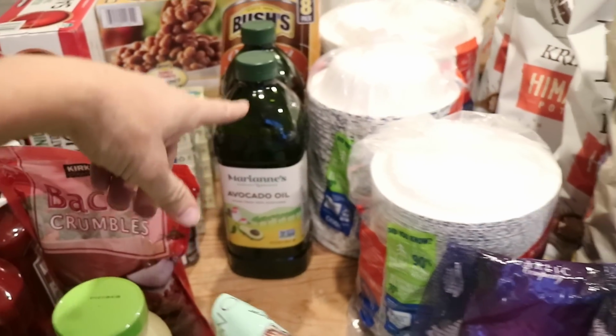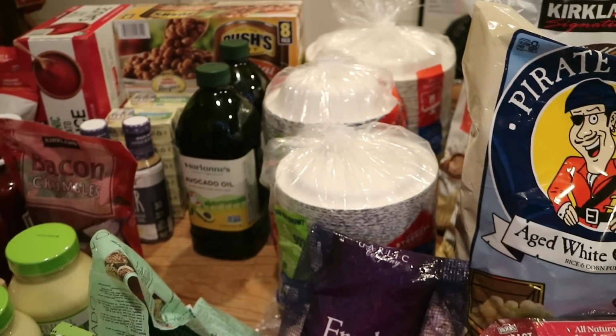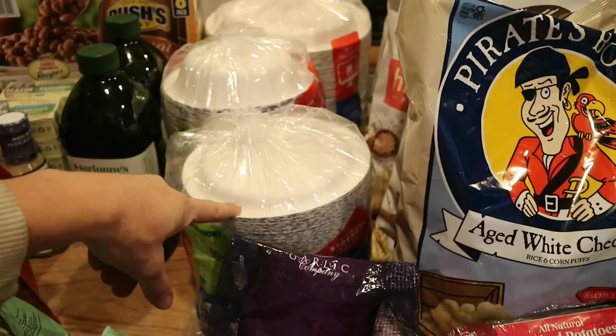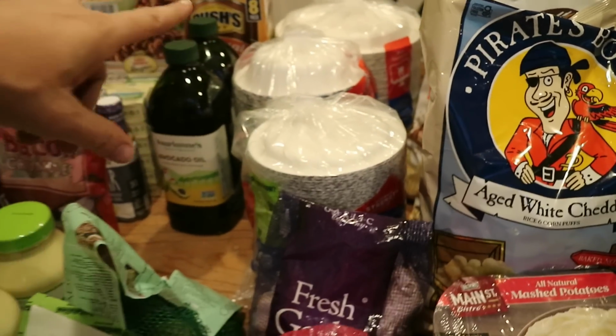2 avocado oils. Now we have our big fall festival coming up, and so I stocked up on plates because we usually have a really large turnout. So I got 1 of the dinner plates, 1 of the little appetizer plates, and then 1 package of bowls.